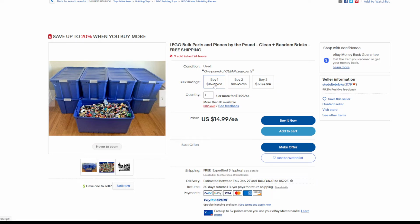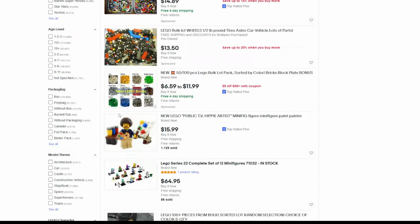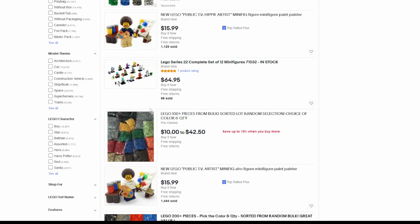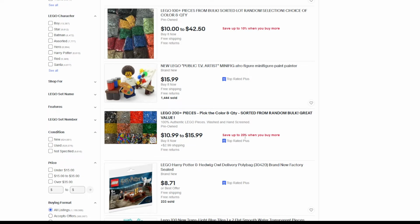So they're charging $15 a pound, and this has free shipping, so shipping out a pound of Legos would be dependent upon the box where it's going and so forth. So you expect to make at least half of that, I would say. So again, I mentioned in the beginning that you can make about $6 a pound. This is a great idea if you do want to sell the bulk, but you can also sell individual pieces by the color. You could sell the figurines. Again, you could search between this and Bricklink to see what your pieces are worth.